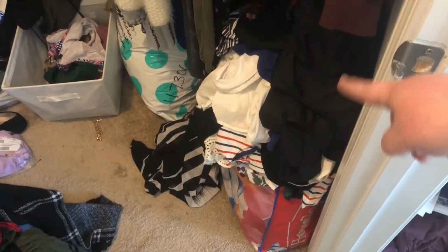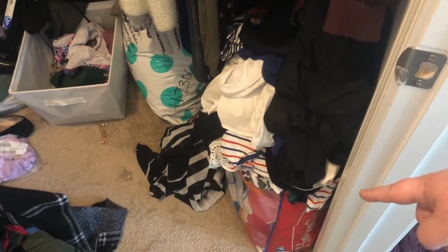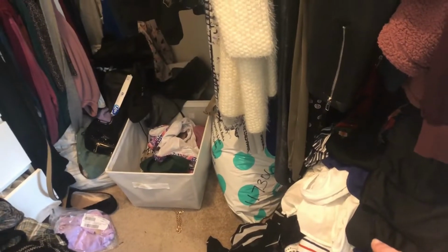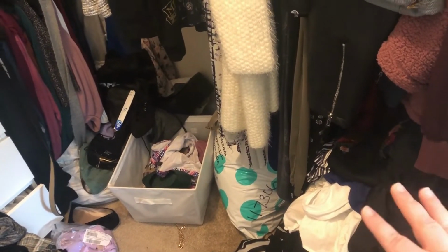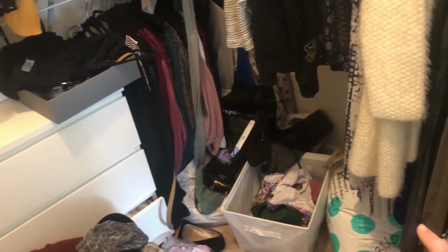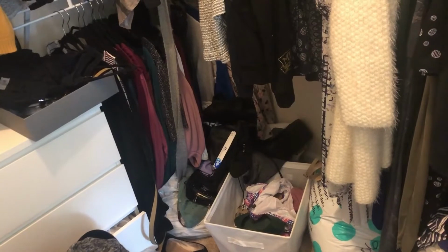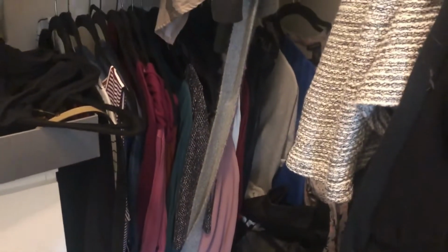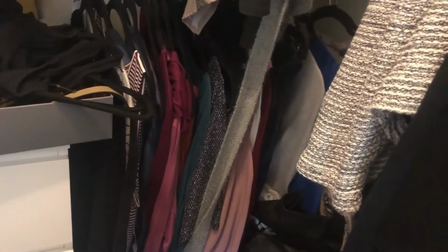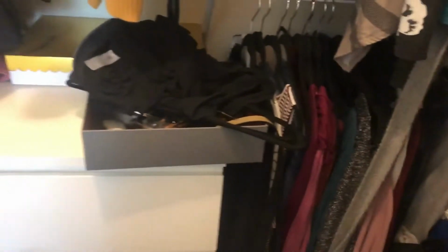This stack all here is all summer stuff I've already put aside that needs to be packed away for summer. That bag is stuff that needs to go to a Goodwill type situation. This stuff in the corner, God only knows what that is. I have no idea. The stuff hanging here are things that I need to photograph and put up on Poshmark. I have a rack outside of my closet that I'm gonna put all that stuff on so I can free up a lot of space.